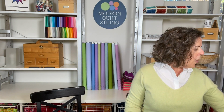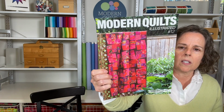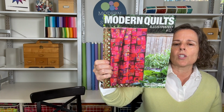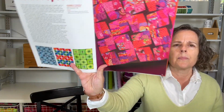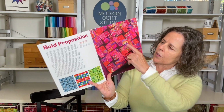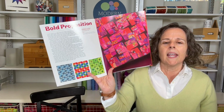So we had another question about our bold proposition quilt from Modern Quilts Illustrated 12. And the question was why we chose a dark fabric for the contrast fabric. I'm going to show you the detail of it here. This is a better way to see it. Why did we choose the dark fabric for this brown here as opposed to a light fabric? And the answer, I was thinking about how to explain this, and you absolutely could have.